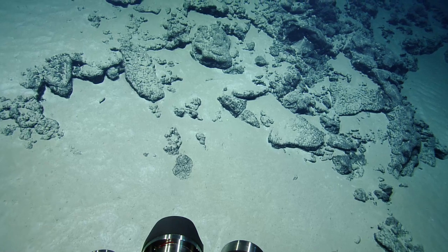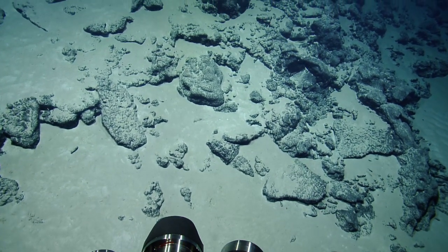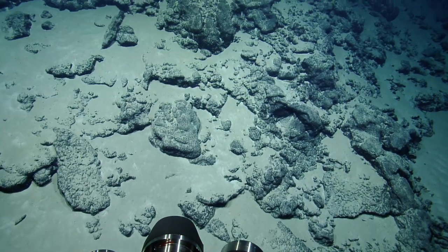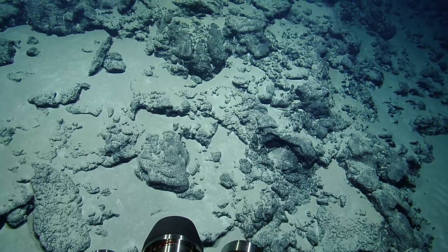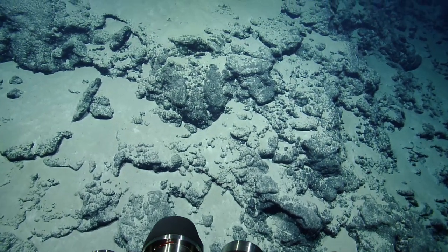Well, we can't dive Hercules without Atalanta. We can dive Atalanta without Hercules. But Hercules needs to be connected to a sled ROV, so Argus or Atalanta, in order to function.